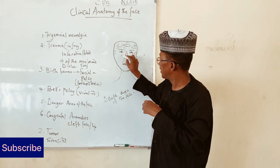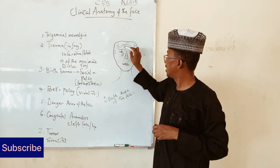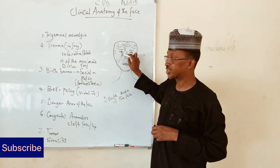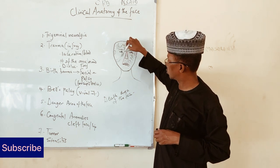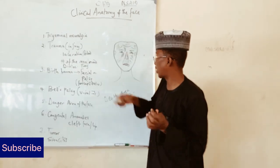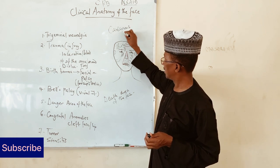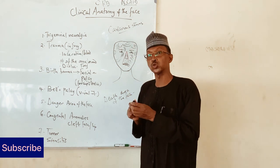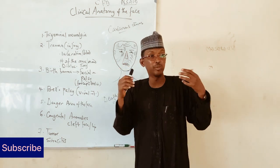Here below the eye, there are what we call infraorbital veins. These infraorbital veins and the ophthalmic veins, they drain the facial veins, all of them. From the forehead, they drain through the ophthalmic vein, and so they finally go into the cranial cavity, and communicate with what we call the cavernous sinus. You all know that the cavernous sinus is a sinus within the cranial cavity, and so it communicates with all other sinuses within the cranial cavity that drain the cerebral hemisphere.